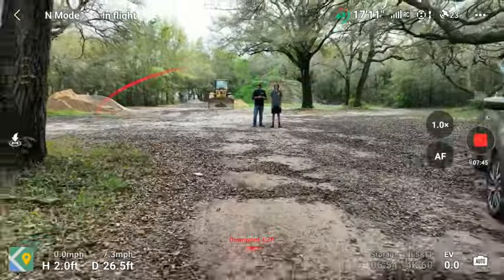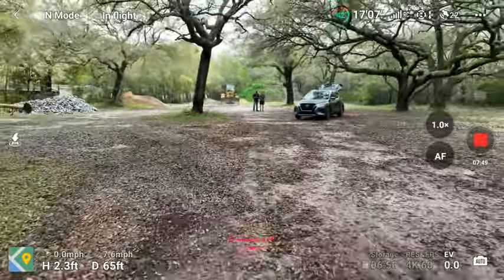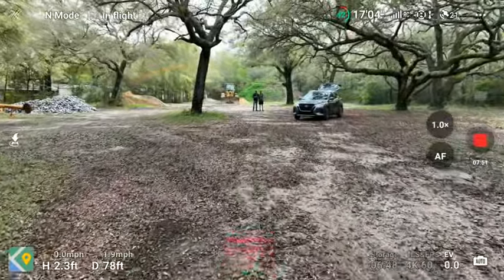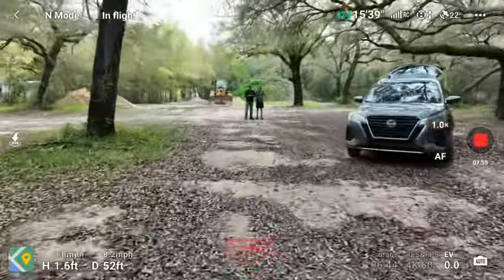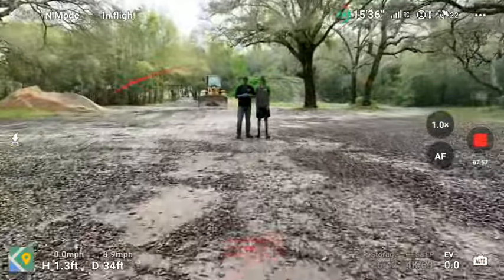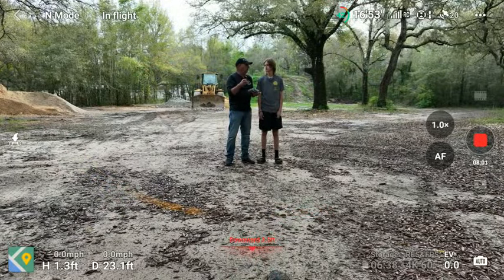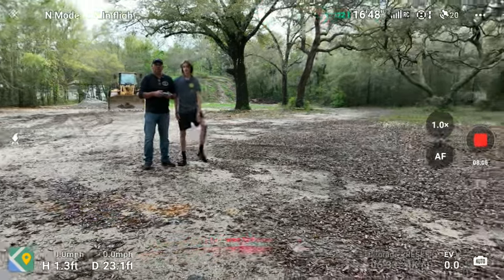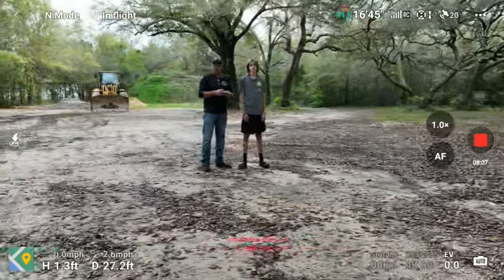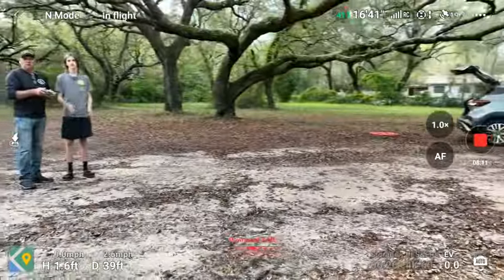And look how straight that is. It's unbelievable. Let's see how many satellites we got. 23. You see that? Now, that geozone did that. It did that over there with the Mini 2. This is a very, very nice drone. Yeah, see, that's just really smooth.